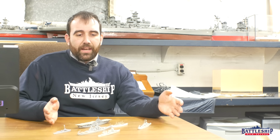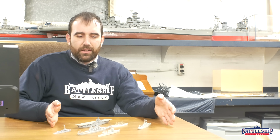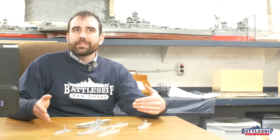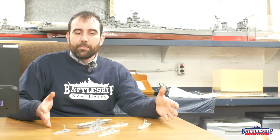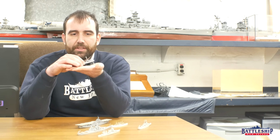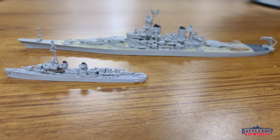So I've got a small selection of Wayne Smith's model collection here. These are all 1/1200 scale models. So this is the size these ships look in comparison to each other. You can tell our Fletcher-class destroyer here, like Kidd, Cassin Young, or The Sullivans, is significantly smaller than an Iowa-class battleship.